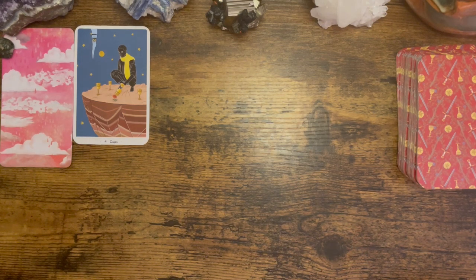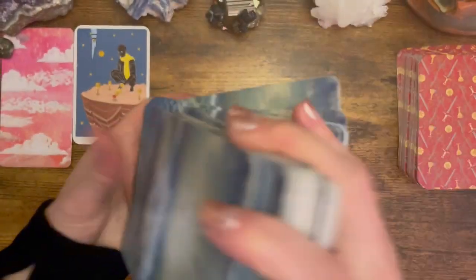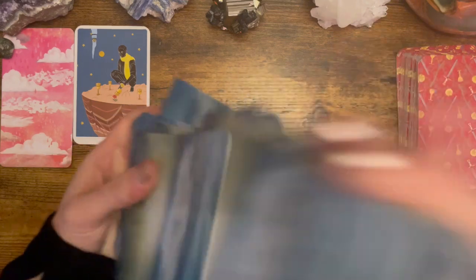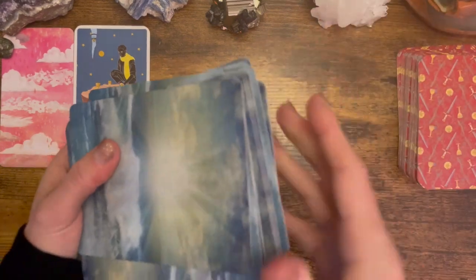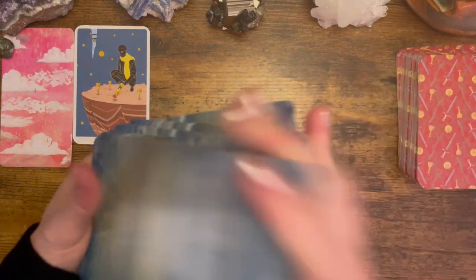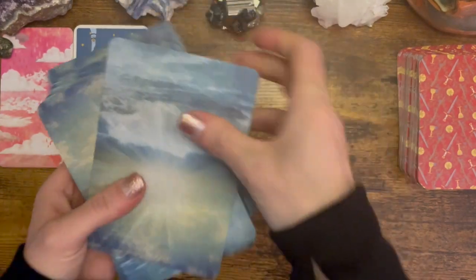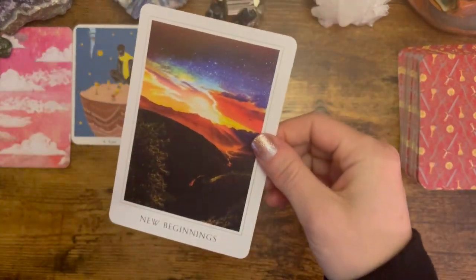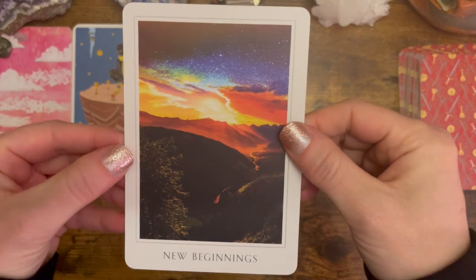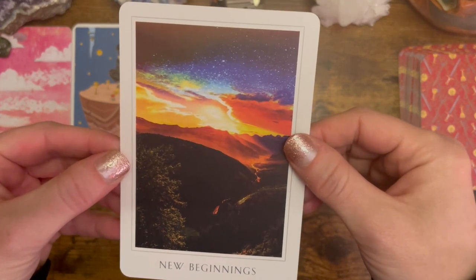We will start with this deck right here. What are your guides helping you to release this year? Pile number 3. No, I don't want that one. I want this one here. New beginnings. Okay, starting new.